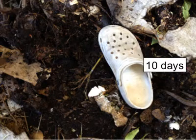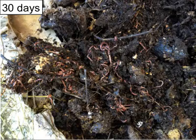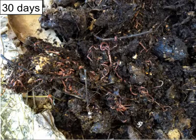And here you can see after 10 days and after 30 days of composting. Let's take a closer look. You can see after 30 days, it looks like a Pink Floyd movie. Large amounts of earthworms digest the material. In a couple of months, it's dirt, but I wait about a year before I put it on my fruit trees.